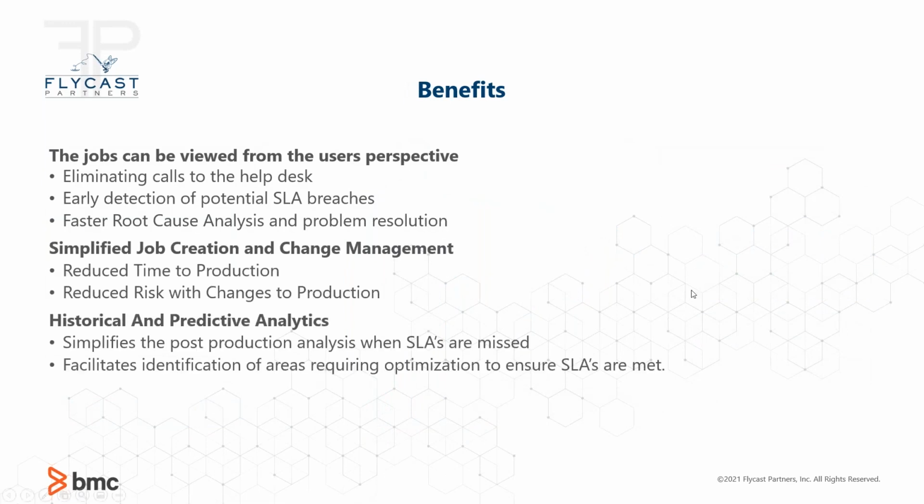So benefits, you probably already recognize those from what we've covered so far. Eliminating calls to the help desk, early detection of potential SLA breaches, allowing you to be proactive and respond before that end user calls you looking for a response. You can do faster root cause analysis and problem resolution. If a large process is running late, you can immediately identify what element of that process is causing the problem. Simplified job creation and change management, with that integration with your DevOps team, allowing them to bring those JSON files in, helps reduce their time to production. That simple, easy to use, very user-friendly interface also helps reduce time to production.